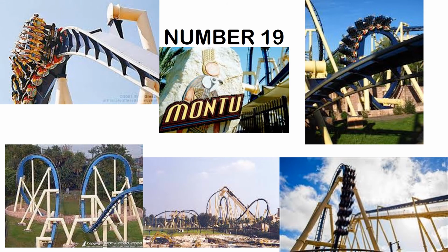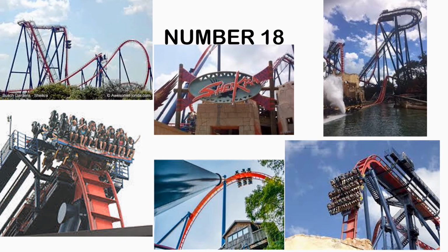Number 19 is Montu at Busch Gardens Tampa. This is a great B&M invert. It has 7 inversions, an underground cobra roll, and some theming, and it's just a really intense but smooth ride.